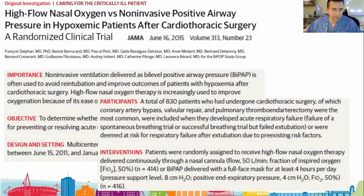So in a follow-up paper, we started looking at high flow nasal oxygen versus non-invasive positive airway pressure. I'm just trying to take it back one notch so you can see the first stage. Essentially, they looked at a large group of patients post-cardiothoracic surgery and randomized them to receive either NIV or high-flow oxygen therapy. Quite interestingly, it was a big number of patients, 830, but the level of NIV they delivered was relatively low, starting with NIV pressures of an EPAP of 4 and an IPAP of 8, which in most rooms would be considered quite a low level of support.